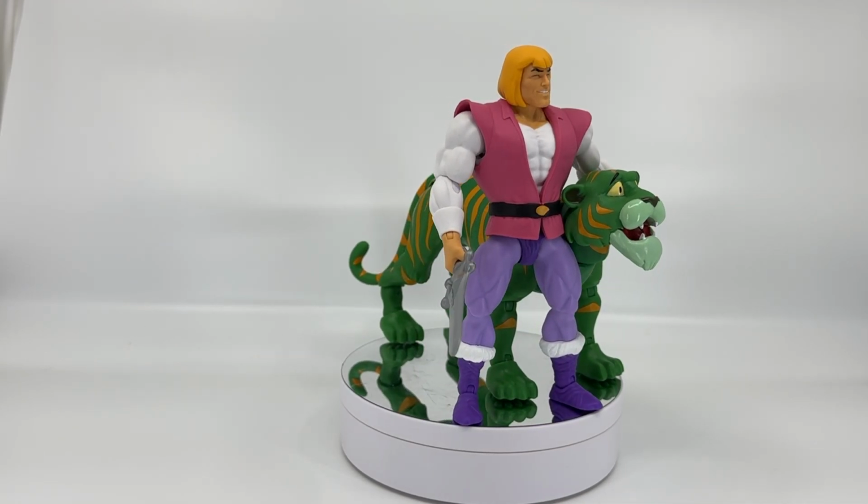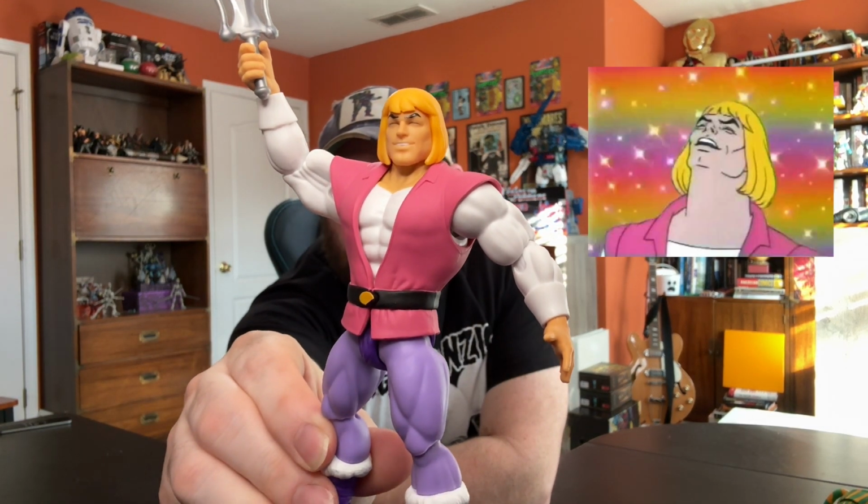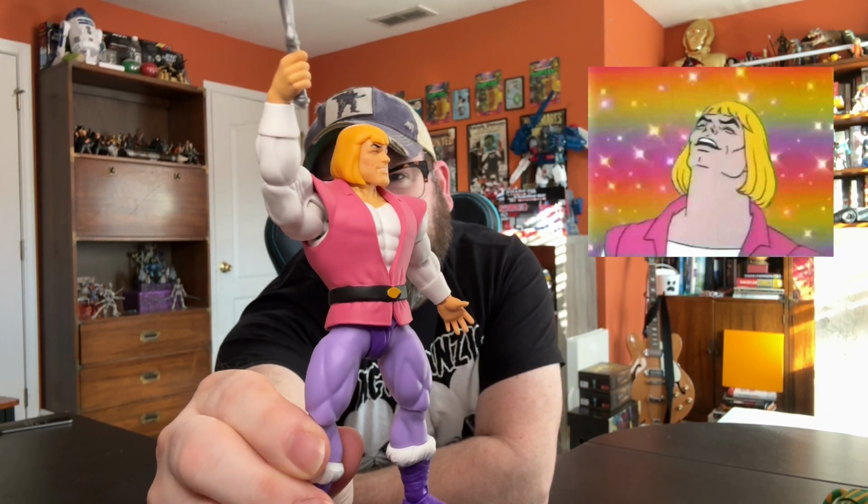But I think one of the other selling points that I didn't really notice at the time was the head swap on this Prince Adam. And if you give it a really close look-see, you will see that this is a head sculpt that mimics that old internet meme from 20 years ago, where somebody had taken some clips from the old Masters of the Universe cartoon and redid a very, very silly version of the Four Non-Blondes, What's Going On.